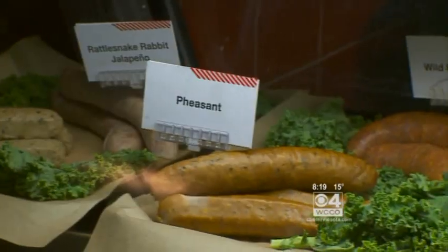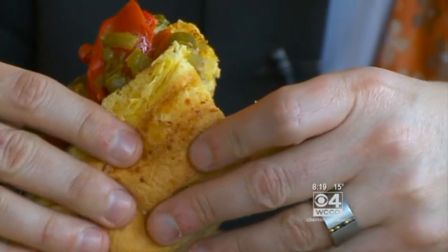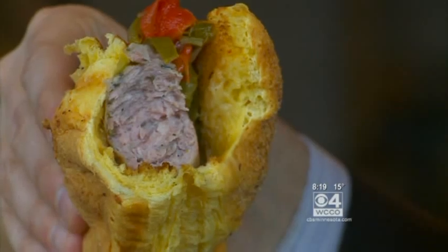A burger's a burger, but a sausage can be rattlesnake and rabbit. A sausage can be pheasant. A lot of people try to shy away from this one. General manager Eric Cameron brought me the rattlesnake rabbit jalapeno sausage. I don't know what rattlesnake is supposed to taste like, but it's delicious.